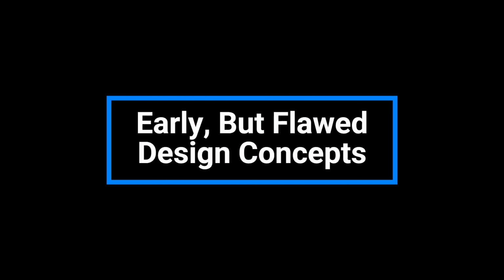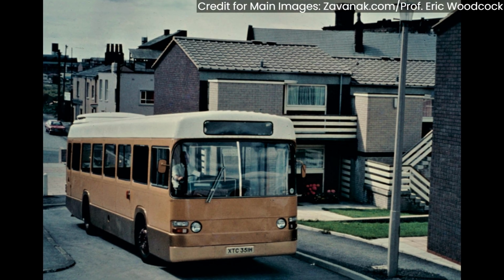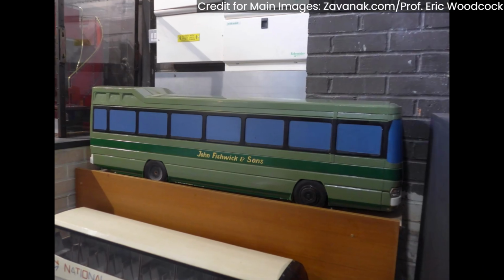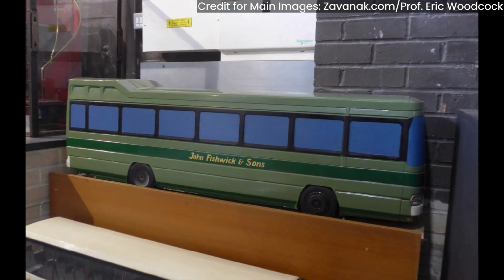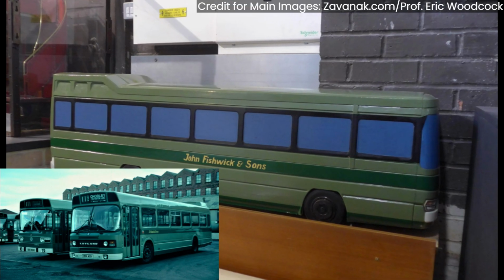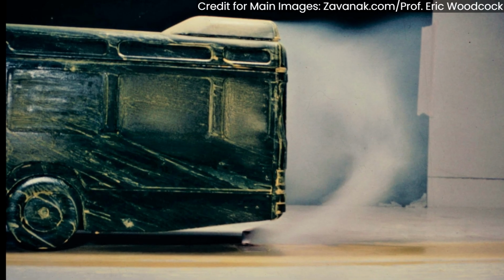To start with, here we see a National prototype at a housing estate. The simple front end and roof treatment is somewhat pleasing, but gave way to more refined shapes and accents in the production version. This model may be a styling exercise that fortunately didn't make it into production. It's at the British Commercial Vehicle Museum in Leyland. Interesting that it was painted in the livery of a small local independent bus company and not that of an operator like London Transport. The test program of the Leyland National was extremely thorough.